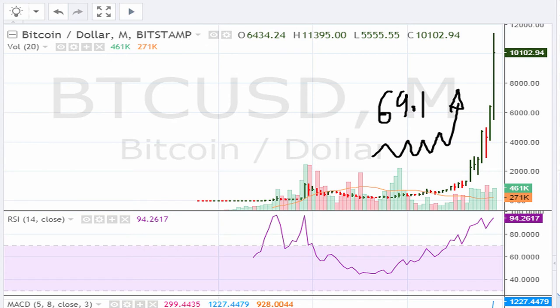Now, you can see a clear evidence of this here during this period where the RSI was above 69.1. It's only after the RSI broke down below 69.1 here in early 2014, once the RSI broke down below 69.1, is when we came off the highs here and drifted lower.